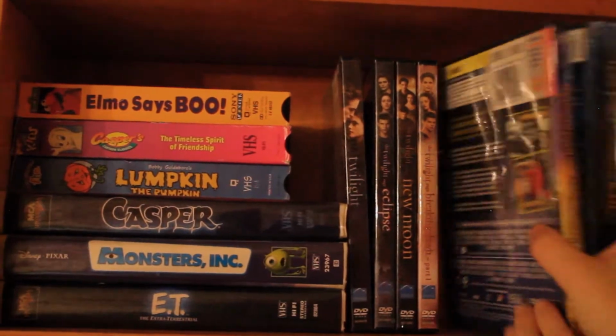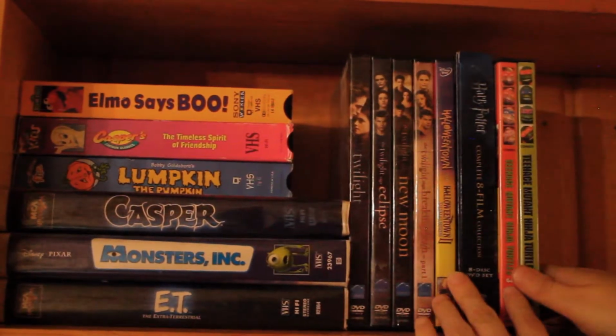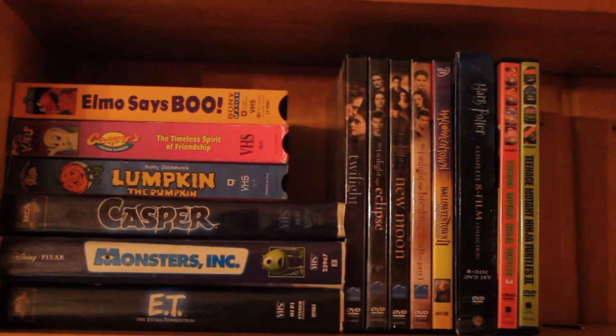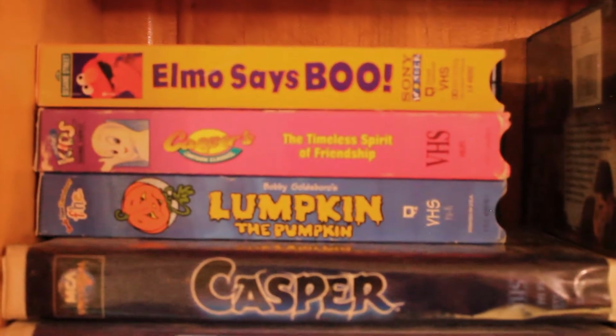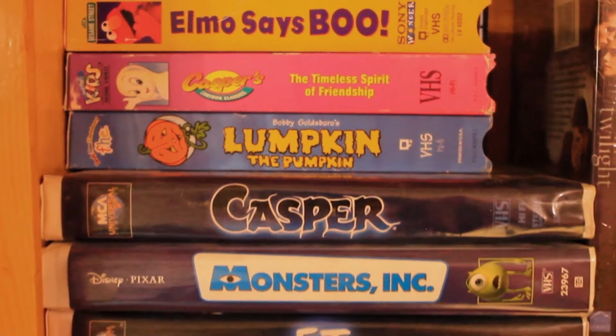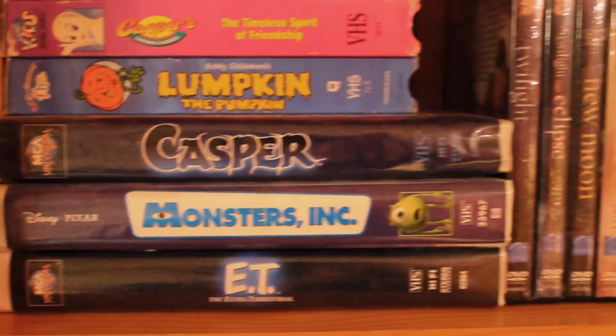I set out a few VHS tapes and DVDs that are Halloween themed for us to watch this season. We don't like scary movies, but we really enjoy the more cutesy Halloween shows. Blumpkin the Pumpkin is literally the most terrifying children's show. It's so bad that it's an inside family joke.